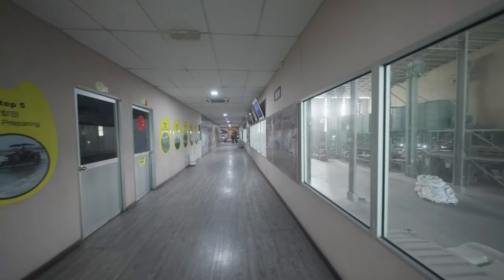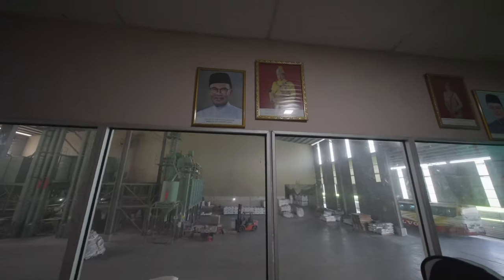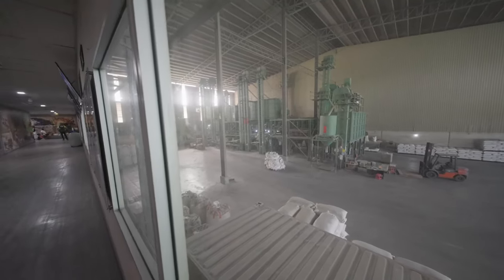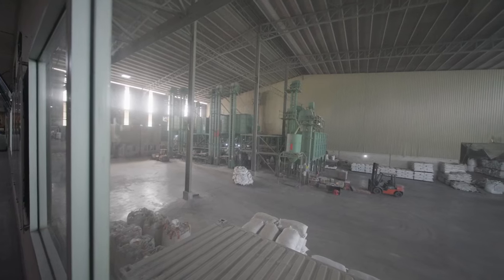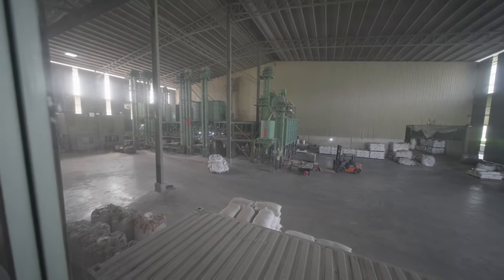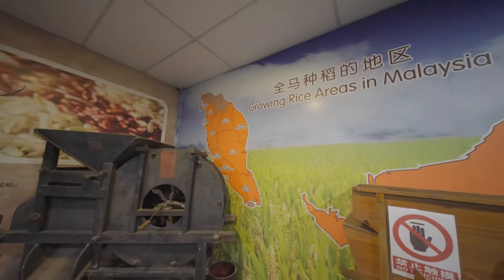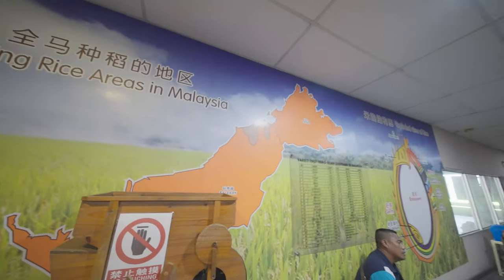Alright, we are inside the exhibit now. From here, there's a window. You've got the Prime Minister and the King. From here, we can see the factory. There's no activities right now, because they just planted the paddy. Growing rice areas in Malaysia. But it's just the map of Malaysia.